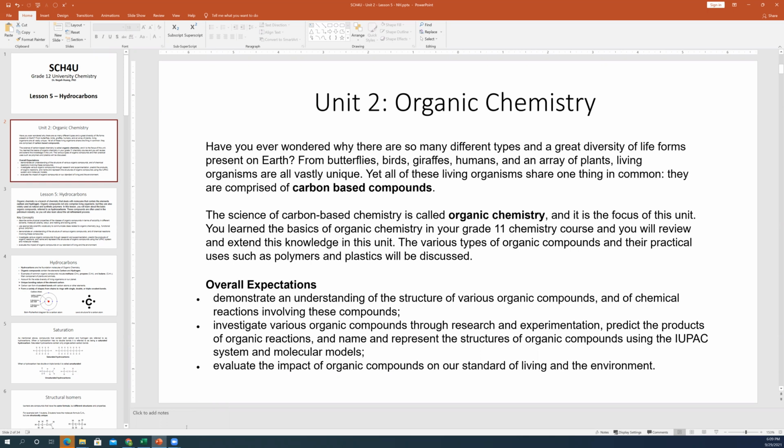So this second unit is about organic chemistry. And in this unit, we are covering carbon-based compounds. Essentially, all of the different life forms and the great diversity that we have on our planet, from all the different animals to birds to humans and plants, all of these organisms that are so very different, all have one thing in common: they are made of carbon-based compounds. And the science of studying carbon-based compounds in chemistry is called organic chemistry. And that is the focus of our unit here.